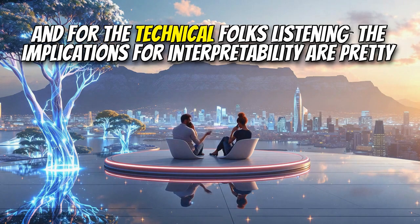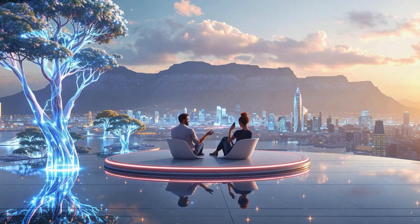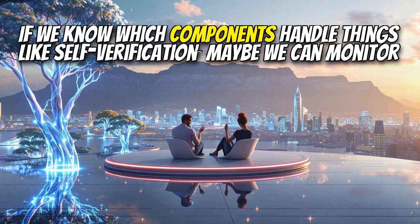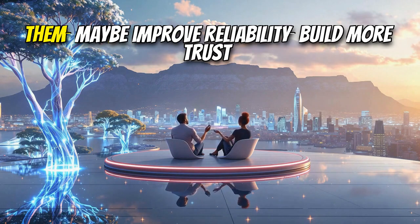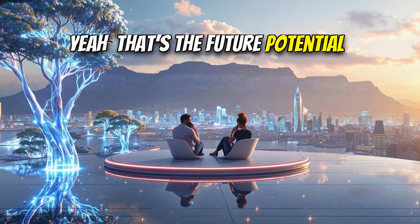Absolutely. And for the technical folks listening, the implications for interpretability are pretty clear. This is how we start moving away from black boxes. Right, understanding the parts. If we know which components handle things like self-verification, maybe we can monitor them, maybe improve reliability, build more trust. Imagine watching these signals in real time on much harder tasks. Yeah, that's the future potential.